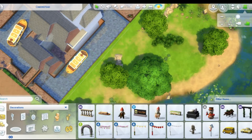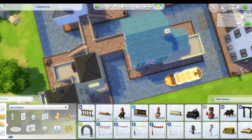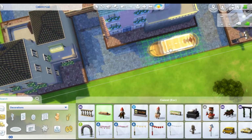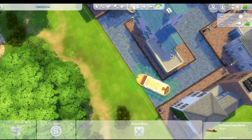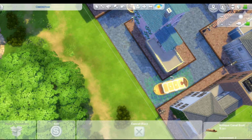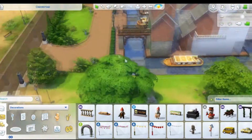But anyway, here are our little boats, guys. I'm so happy about these little boats. They're so cute, and I just really like this little Venice village. I know some of the buildings look a little weird. I personally think some of them look weird, but I wanted them to just be random pretty much, because in photos Venice is really random.